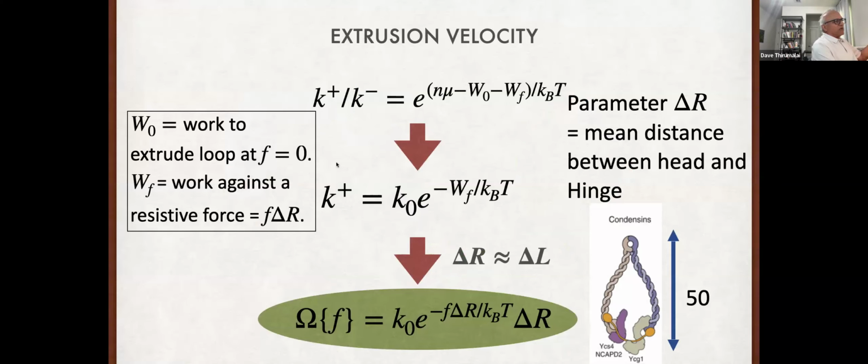Once I know the thermodynamics, when I know the ATP cycle, I can use the fluctuation theorem, and in fact, you can guess the formula to figure out the rate of extrusion of the loop, and that's given here, divided by some backward rate. And that's simply given by this formula, and therefore the rate of loop extrusion, you can guess this formula with dimensional analysis. It must be related to the hydrolysis rate times some length scale times force.